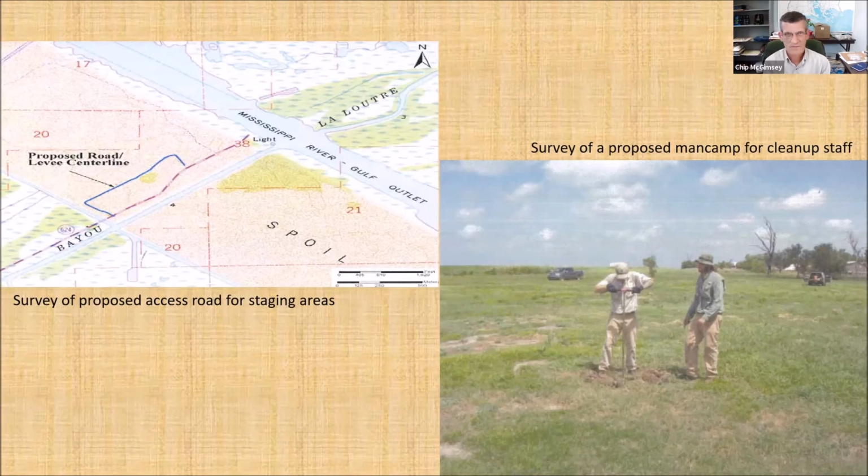And so on the right there is an image of archaeologists actually surveying one of these proposed man camps for the BP spill to see whether or not there would be any archaeological sites there that might be impacted if they built something there.